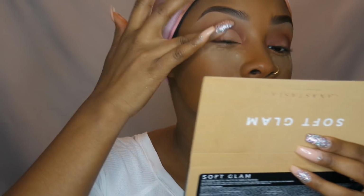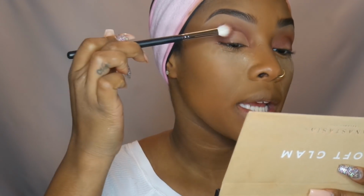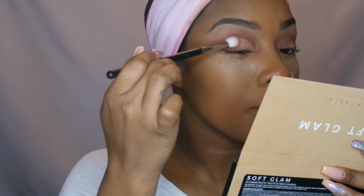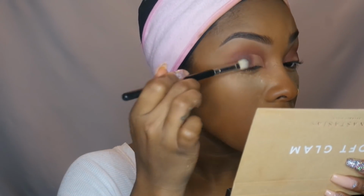Okay, so first I'm gonna go into the Mulberry shade. First of all, let me just take my finger and just... I'm gonna put Mulberry down where the shadows meet so that the blending is a little bit easier. This shadow is... Ooh, look at that pigment. Then I'm going to go in with Cyprus Umber. I want to go in with the color Bronze. Oh, this feels buttery. Alright.